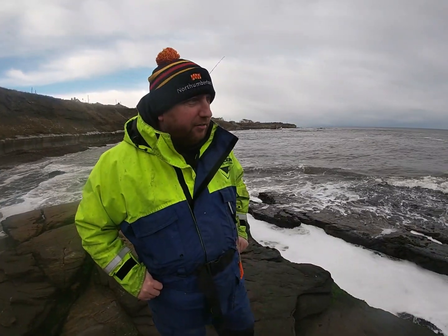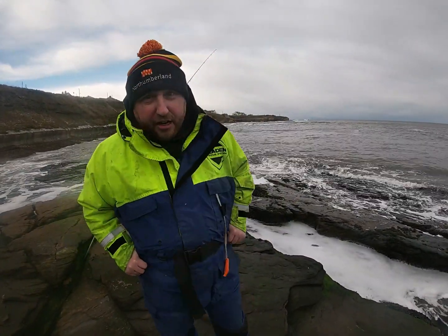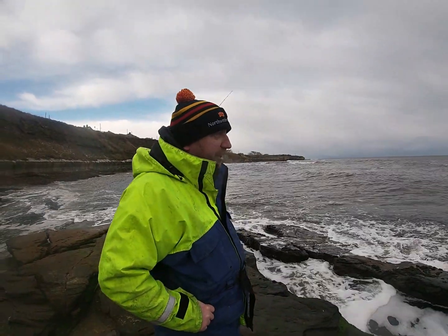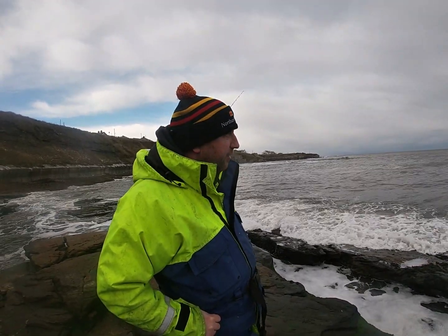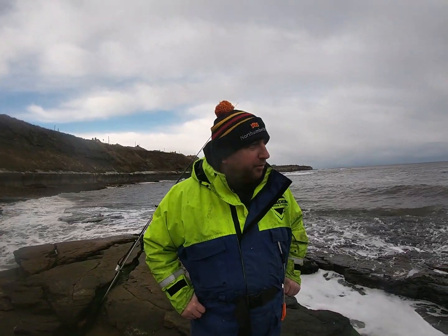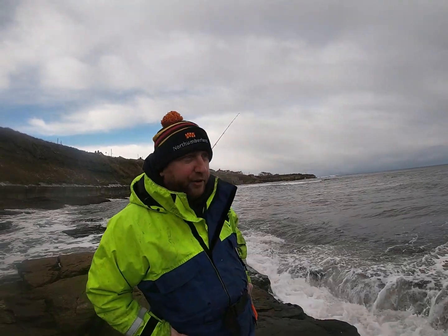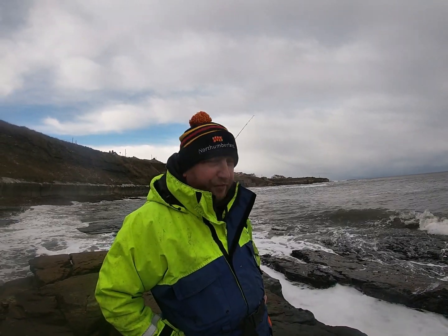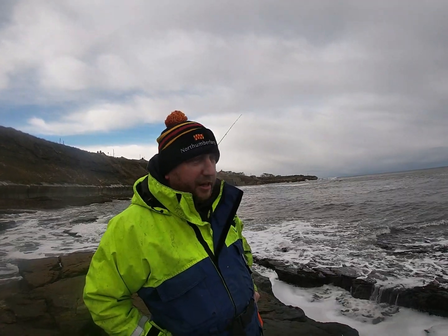Do I need to cast miles? Is it just a gentle chuck? Can you tell us? Let us know, I'd be really grateful if you could. Because like I say, I'm out of touch with a lot of things when it comes to bait fishing at the minute. I'm pretty much old school. I just chuck a rig on and chuck a line out and go for the best. I do put a little bit of effort into it, I enjoy coming out. But if you could let us know, that would be really appreciated, so I can get the bait together.